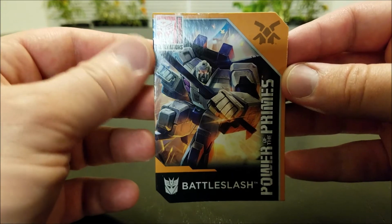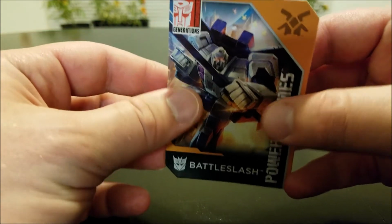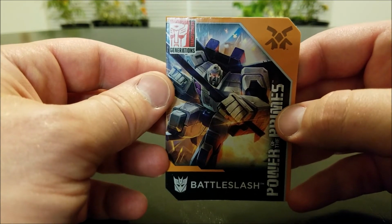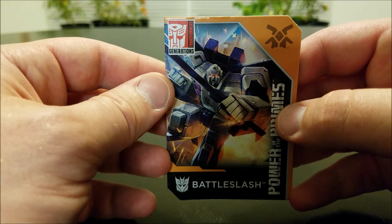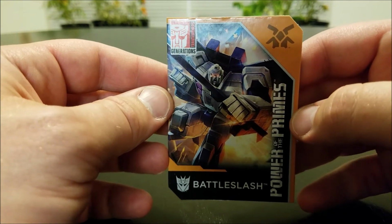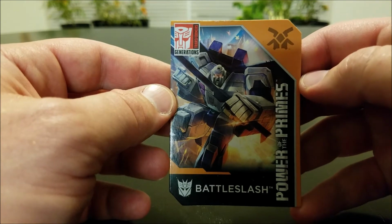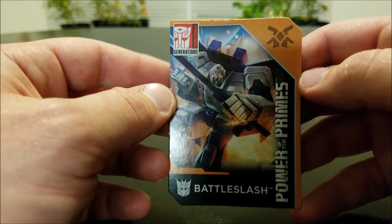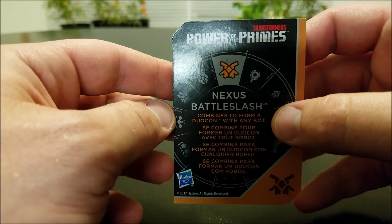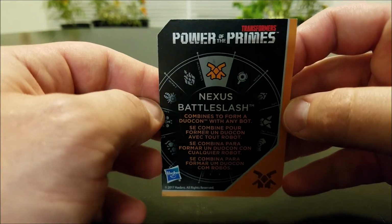All right, we've got the final card to look at tonight. There's Battle Slash, kind of flying at you, wielding his propeller like a melee weapon, which the toy can't really do. I mean, you could potentially get the propeller pried off of his wrist, but the way it's built, you'd probably just end up damaging it. Wouldn't recommend it. This guy has a Nexus Prime symbol on his card. So I think that's my first one there. Nexus Battle Slash combines to form a duocon with any bot. Definitely like to see the result of that.